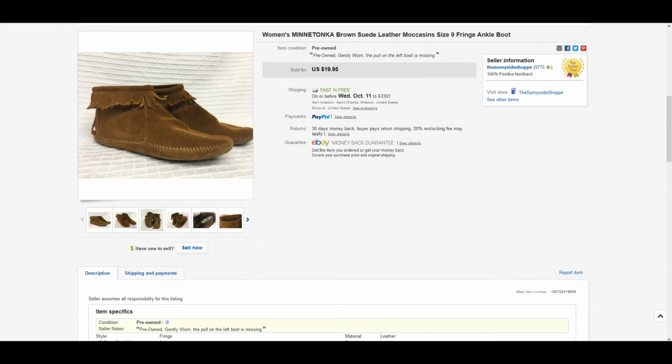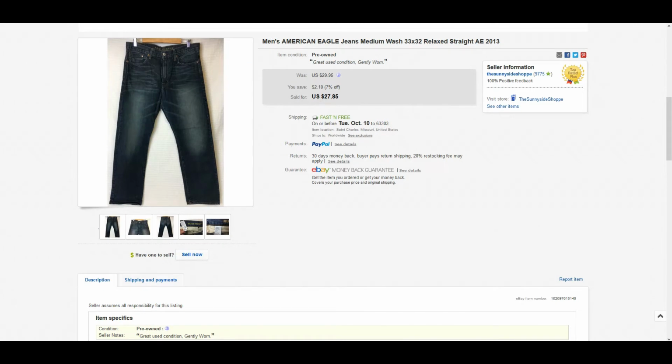I have been listing my stuff a little cheaper, like these American Eagle jeans. I'd usually get about $35 for them. But like I said in that last video, I'm going to list them cheaper and try to get rid of them quick.